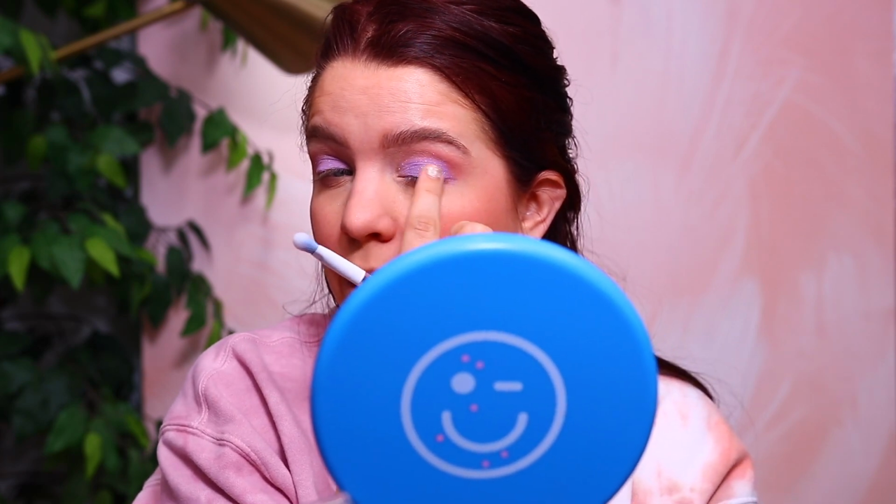It's like a pastel purple. I'm kind of curious to see how this stays, because sometimes these pastel purple shades can look really good when you first apply them, but after being on a little while, they can fade. So we'll see throughout the video if it fades.